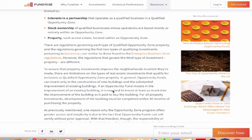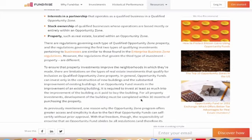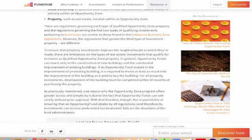To ensure that property investments improve the neighborhoods in which they're made, there are limitations on the types of real estate investments that qualify for inclusion as qualified opportunity zone property. In general, opportunity funds can invest only in the construction of new buildings and the substantial improvements of existing buildings. If an opportunity fund invests in the improvement of an existing building, it is required to invest at least as much into the improvement of the building as it paid to buy the building. For all property investments, development of the building must be completed within 30 months of purchasing the property. But you know what you're getting into before you get into it.